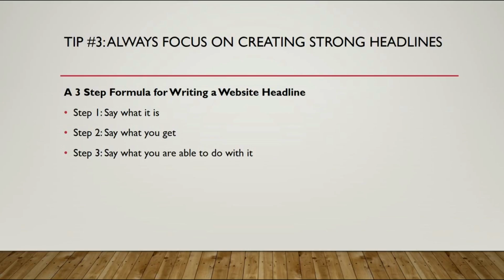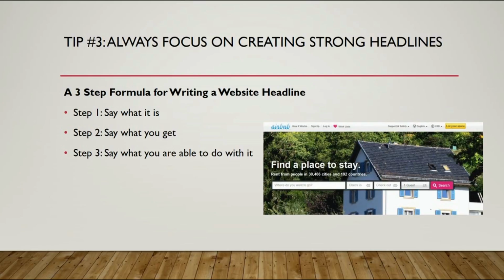Here's a website that all of us really should be somewhat familiar with or have heard of, Airbnb. And their headline, you'll see right there on their front page, in their home image area: find a place to stay. And then rent from people in 30,000 plus cities in 192 countries. Okay, so say what it is. Well, it's a thing to help you find a place to stay. What do you get? Well, you find a place to stay, and what you're able to do with it? Well, you're able to search and rent from 30,000 plus cities in 192 countries.